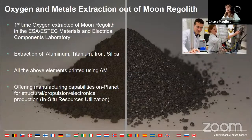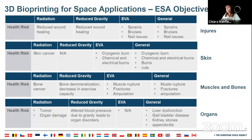So we extract the materials and see whether we can then again go into additive manufacturing, 3D printing on site for the various elements. Finally, and I think this will lead on nicely to, I understand, the next presentation, the next keynote, we have been looking into 3D printing for bioprinting for human tissue, and this is obviously linked to human exploration.